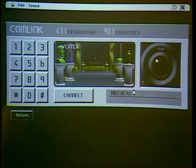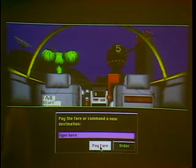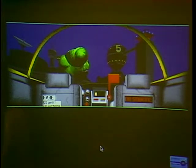Yes, okay. So where do we go from here? Well, from here, we'll take it as written that we've actually bought the ticket. We're going to take a cab to the spaceport. Okay, and we've just been dropped off at the spaceport. So we've just taken our space cab, driven by the space cab driver, I see. Right, and we are definitely going to choose to pay the fare.